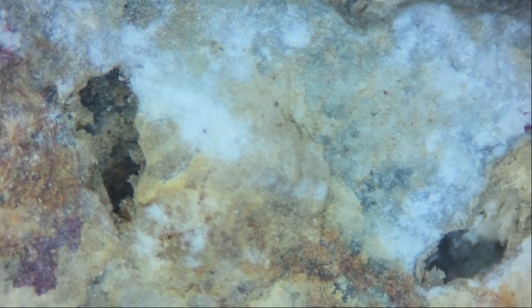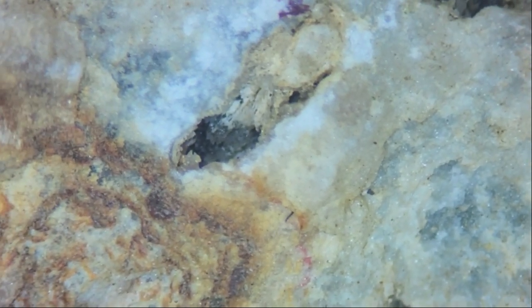See some Cinnabar here. More Cinnabar there. Where are we? This piece. Okay, yeah. So if you look in here, these little pockets, you'll see some kind of tan little crystal zones. There's another one right there.